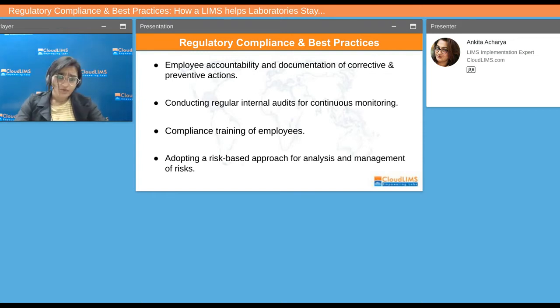So next we're going to talk about some of the major regulatory compliance across different industries. Starting with the 21 CFR Part 11 compliance from FDA. We would then move on to the ISO 17025 compliance that is extremely important for any analytical testing lab. We would then talk about some of the important good laboratory practices that would act as guidelines for best practices in the lab.